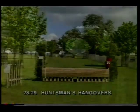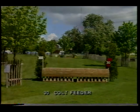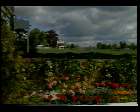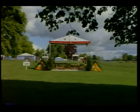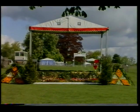Those, I think, hold few terrors for riders these days, unlike years ago when they were first designed. And then just two fences left to the Colt Feeder, and that's closely followed by the Mitsubishi Garden. Both of these fences are quite big, so the riders still just have to sit up and balance their horses. But I hope that they'll cause little trouble, and certainly after the Mitsubishi Garden, it will be a straight run home, considerable relief for all concerned.